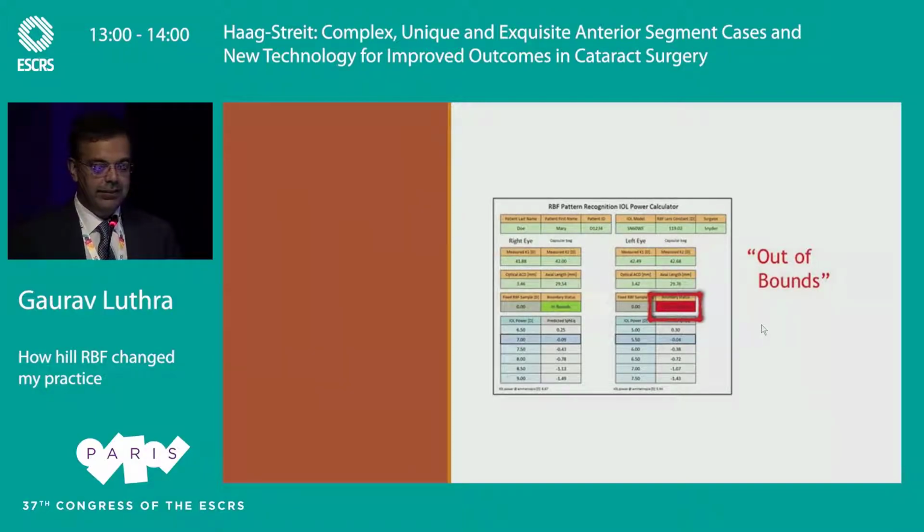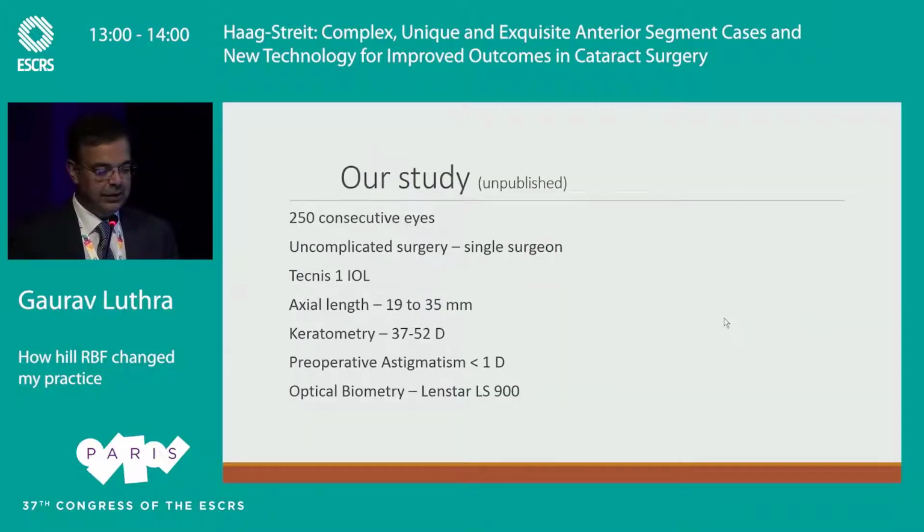Now, I don't think any other formula really does this. It tells you when the formula is not to be used, when it's not going to be accurate, and these are usually those eyes where you'll get a refractive surprise, as I'll just show you. We have unpublished data, which is likely to be in publication soon, of 250 eyes, a single surgeon using the Technis 1 lens, and this range of axial length and keratometries, and astigmatism less than 1.